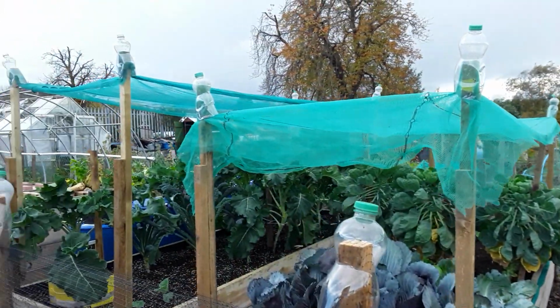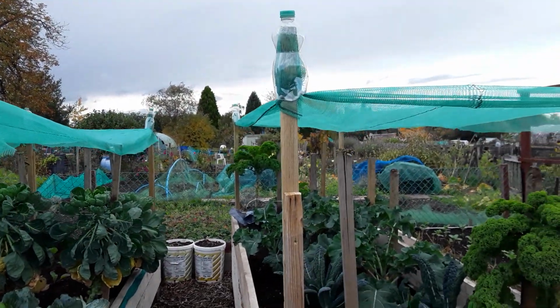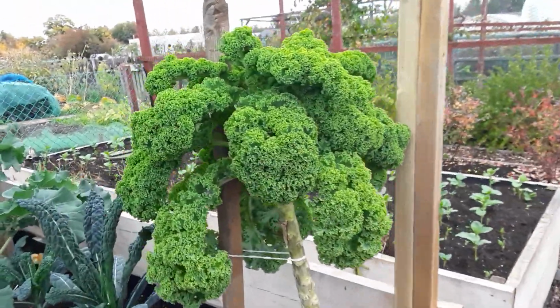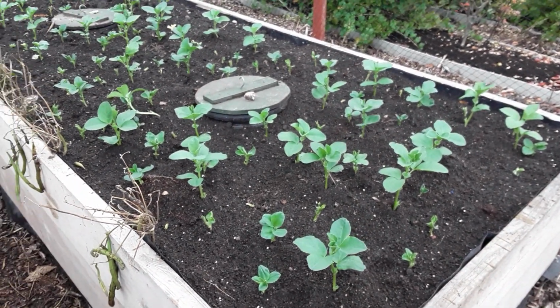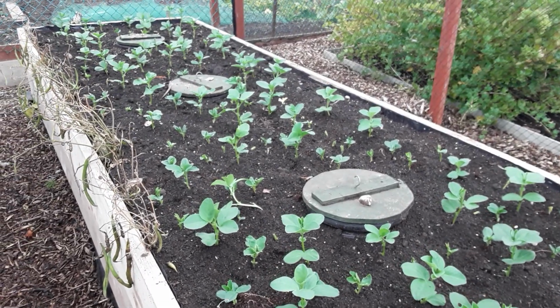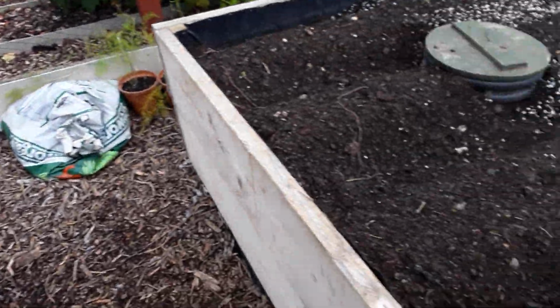We raised all the nets up. The nets are there to stop the pigeons flying in and landing on top of my dwarf kale. And there's the green manure. I'll be cutting that down before the flower, and then I'll top up with some of that compost we find.